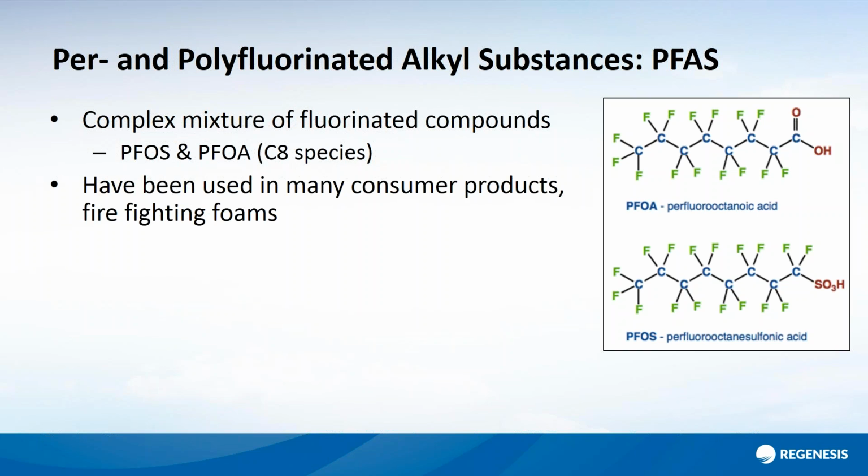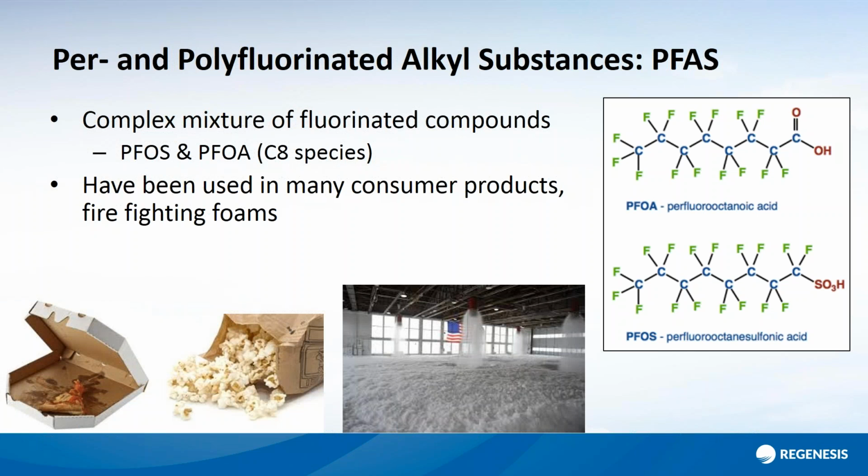Now these types of compounds have been used widely in many different consumer products, and that's really because they have some quite interesting properties. For example, they're water resistant, which makes them useful in things like rain jackets. They're grease resistant, which has been useful in non-stick pans, and they also do not thermally degrade or combust, which has made them useful in things like firefighting foams, which is the picture shown in the middle on the bottom, which is a hangar that had these firefighting foams released. And they've also been used in things like food containers, again, because of their grease-resistant properties.